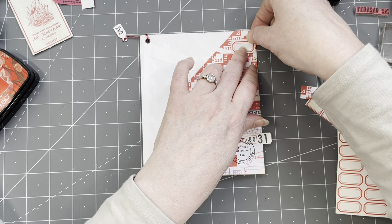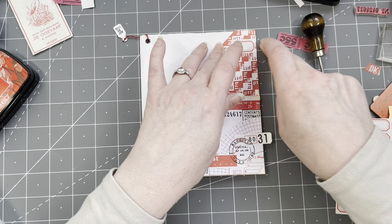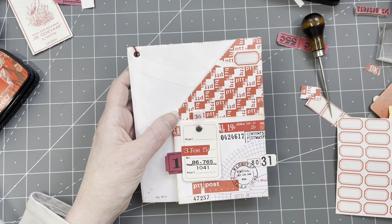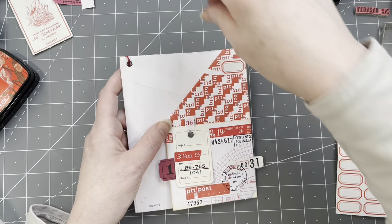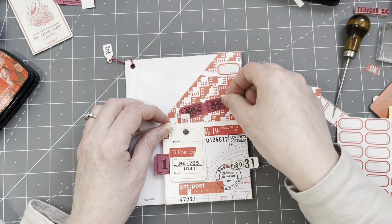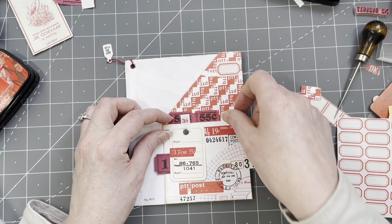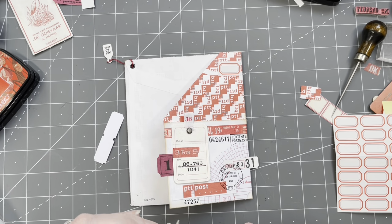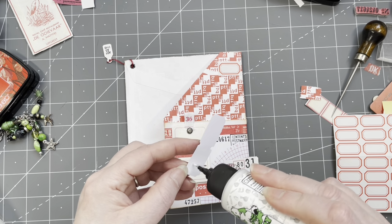Oh yeah. Just gonna put one on. Now these are sort of glossy shiny, so I am not going to put a stamp on it. However, I have these left. Oh yeah, that looks awesome. That looks awesome.